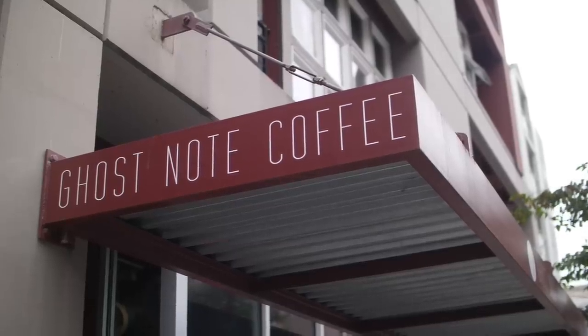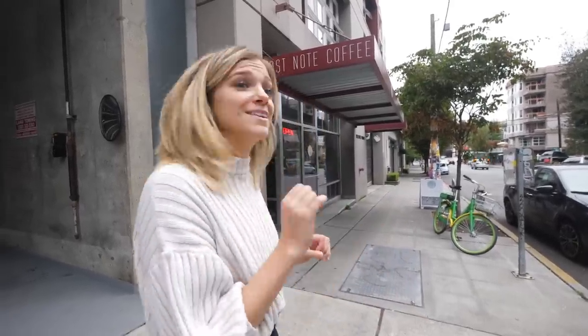This is the coffee shop that I'm most excited to go to today. It's called Ghost Note Coffee, and their whole thing is they truly make craft coffee drinks. They treat it as if you're making a cocktail. They will shake your drink. It looks so cool. They have very interesting flavors. I'm just really excited to try this one out.